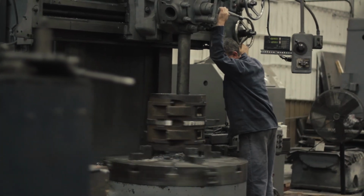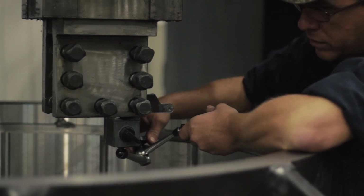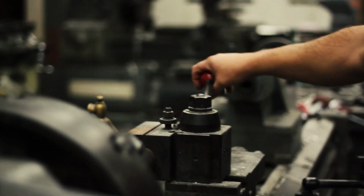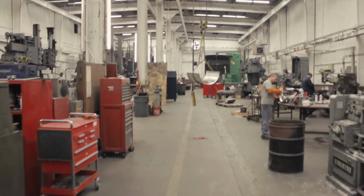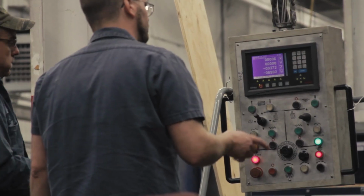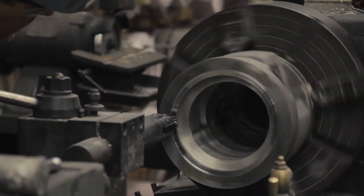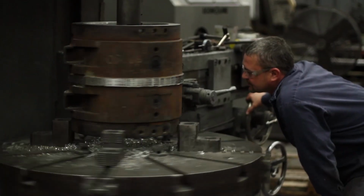American Babbitt's been around for almost 25 years now. Started off with 7, 8 people out here. Started off redoing small bearings, medium-sized bearings, and has grown over the last 25 years. In 2010 we obtained ISO certification, and that opened a lot of doors for us. It gives a lot of credibility to our manufacturing processes and inspection processes.